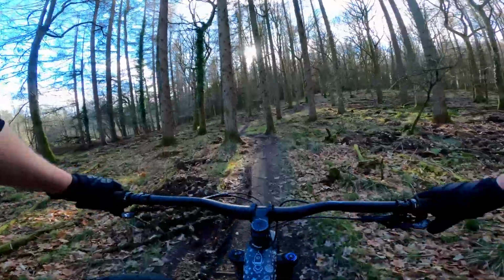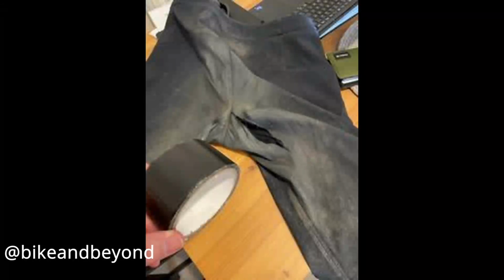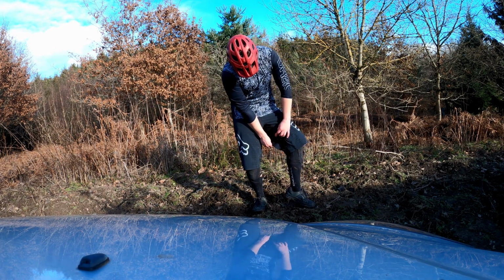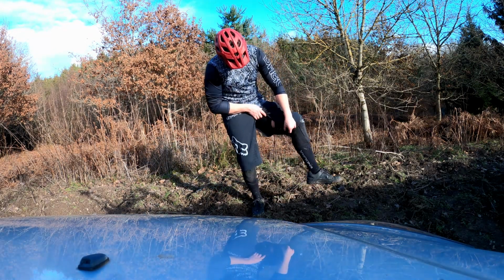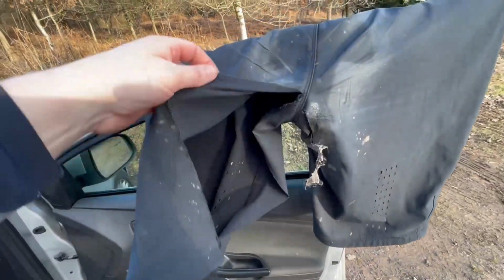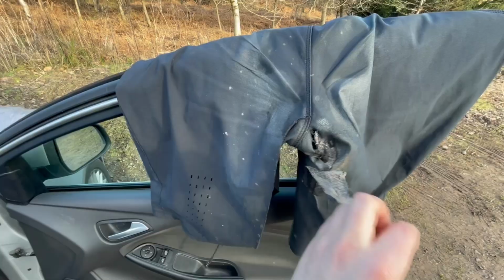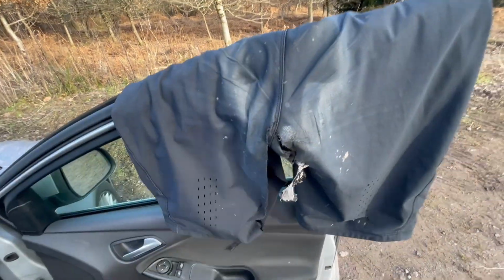As my Instagram followers will have seen, I recently fixed a hole in my shorts with some duct tape, and I was feeling pretty proud of myself. Until today. It wasn't until I got back to the car park that I realised the extent of what I'd done. It turns out that duct taping your mountain bike shorts isn't designed to last a month, and I'm just glad I was wearing a chamois layer underneath.